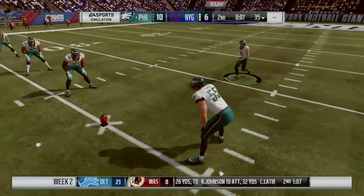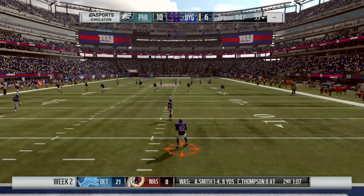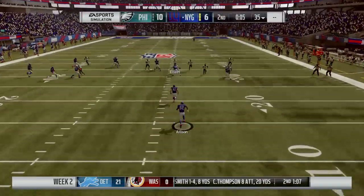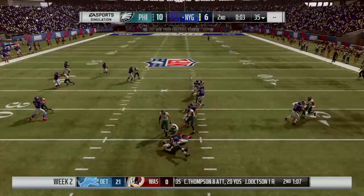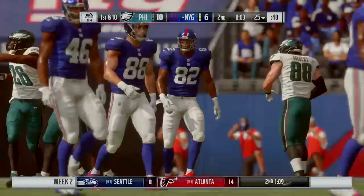Elliott now to kick this one away. This is taken at the 3. And not a bad return here. He gets it out to the 25-yard line.